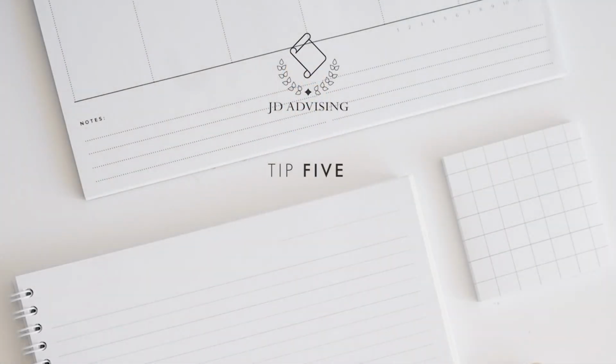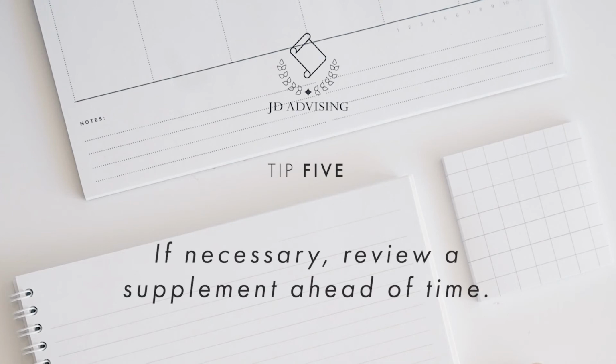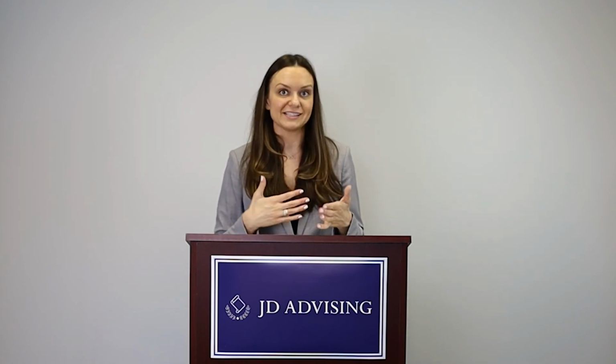Our fifth and final tip to help you prepare for class is, if it's necessary, review a supplement ahead of time. If you're struggling to get the big picture and you really don't know what you're supposed to be getting out of class or where you're at with things, this can be very helpful. It not only can be enlightening and give you some guidance, but it can make you more comfortable going into class because you'll have a better idea about what is going on and you'll feel more prepared to participate in the event you're called on.